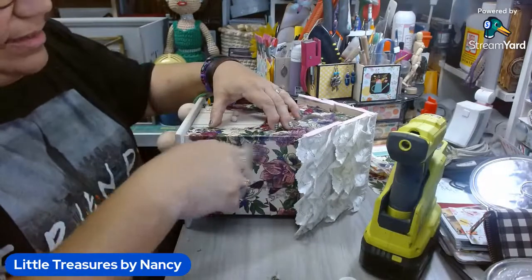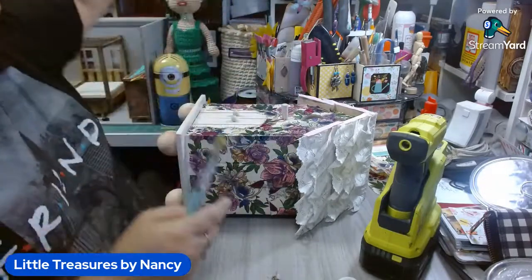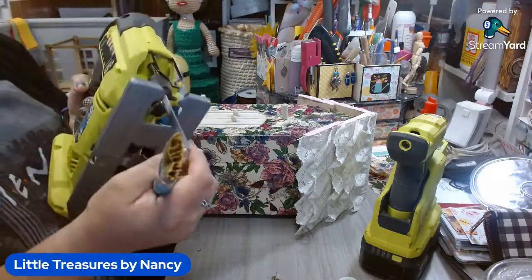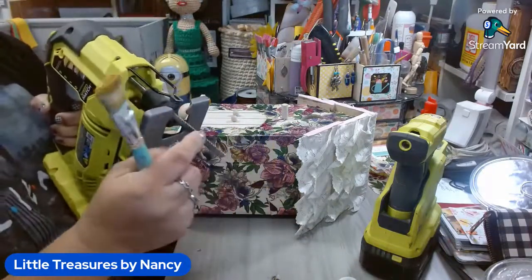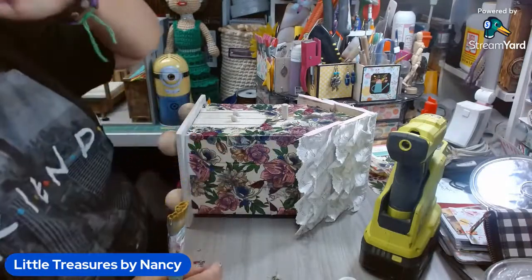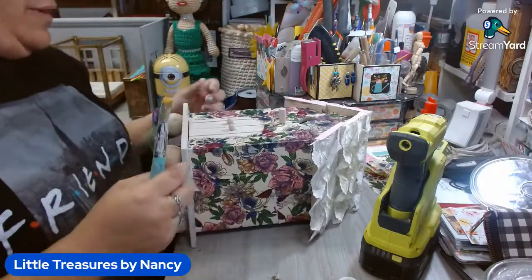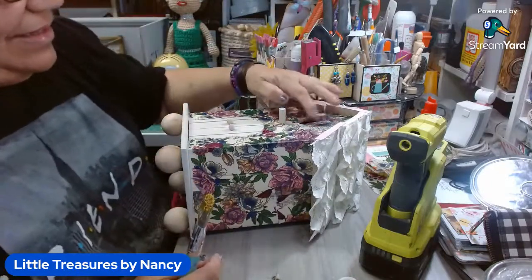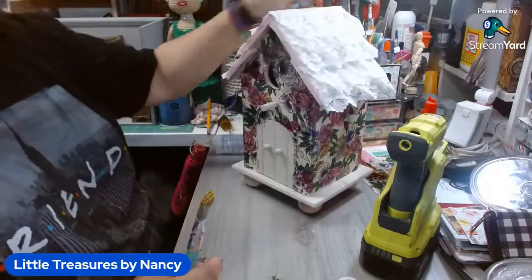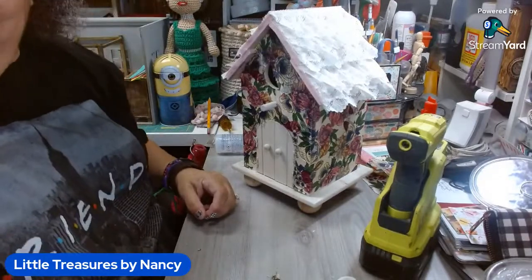And I didn't want to put the jigsaw in there because I don't have the right blade for that material. And it would have shredded. I was trying to do it with my X-Acto knife going back and forth. That wasn't working. So it took me about an hour to get the door off. I mean, who decided to take this door off? Well, it was me.